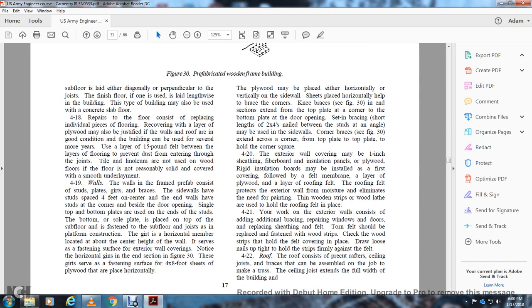420. The exterior wall covering may be 1 inch thick sheeting, fiber board insulation panel, or plywood. The insulation board may be installed by first covering with a felt membrane layer, then a plywood layer, then roofing felt. The roofing felt protects the exterior wall from moisture and eliminates the need for painting. A wooden strip holds the roofing felt in place.